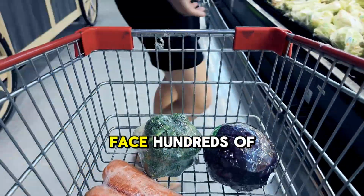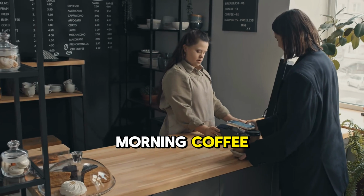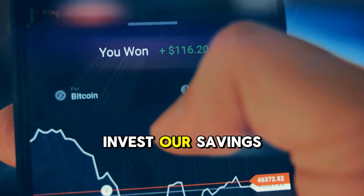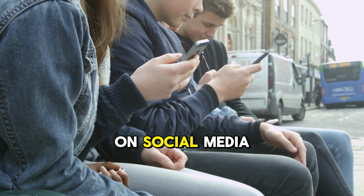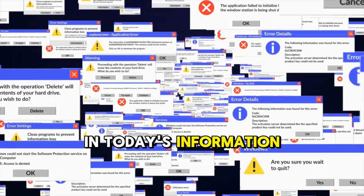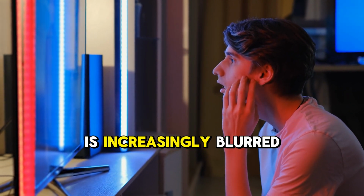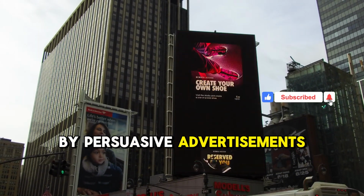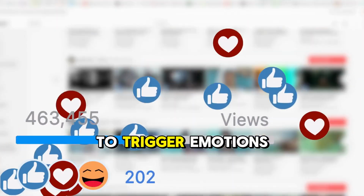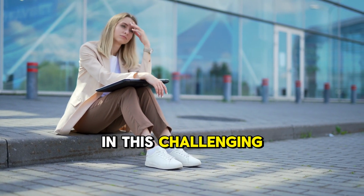Every day, we face hundreds of decisions, from simple choices like selecting a morning coffee, deciding how to invest our savings, to determining whether to believe a piece of news on social media. In today's information explosion era, the boundary between truth and misinformation is increasingly blurred. We are surrounded by persuasive advertisements, viral articles designed to trigger emotions, and even sophisticated fake news. So, how can we make the right decisions in this challenging environment?